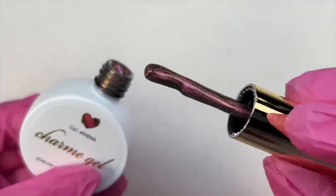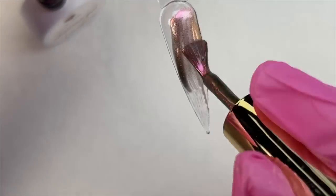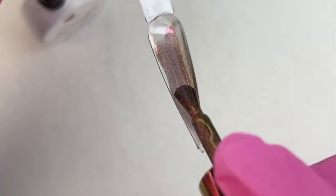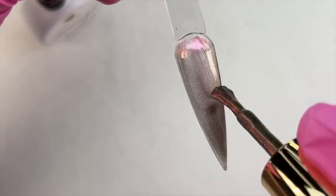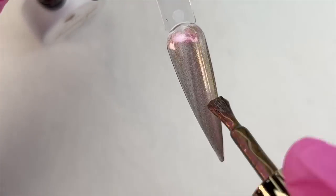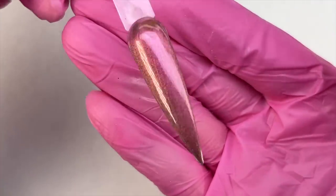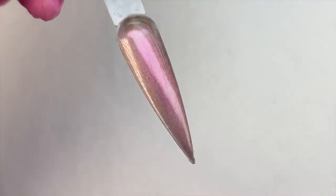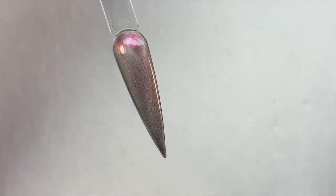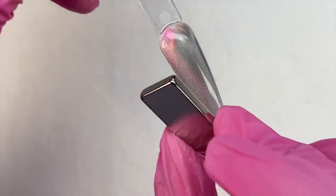I also love the design of the Charm Gel bottle. I don't know if I have ever mentioned that before, but I think they are such a pretty bottle to showcase. They're a very nice, unique shape, and with the white bottle and the gold handle, something about it is super cute. They are the types of bottles that sit up so that whichever way you're looking in my nail room, you're able to see those bottles. I just think they're really cute to showcase.